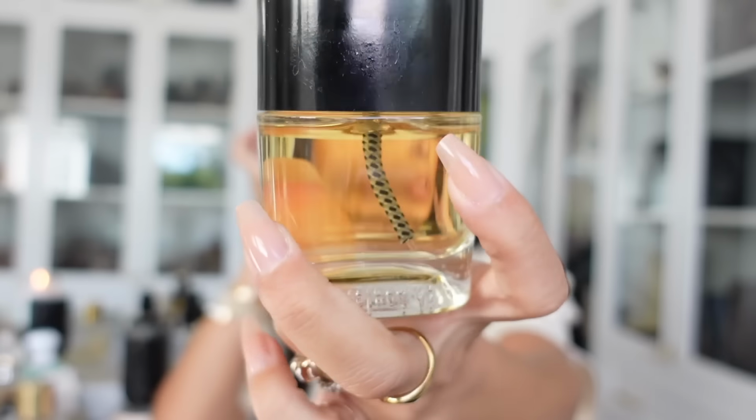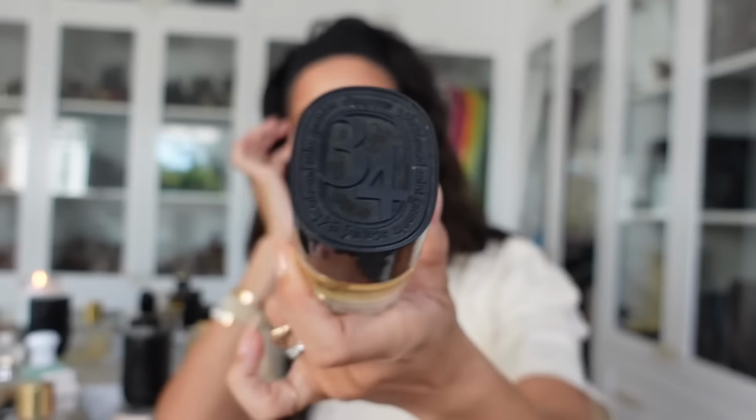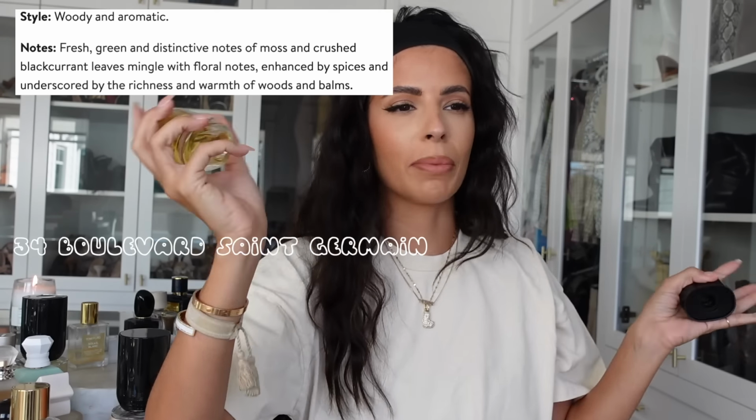It smells so good. Okay, y'all, I bought Number 34 from Diptyque. Diptyque has really bougie, nice fragrances, and I haven't used it really because I had the hand soap and another product, I can't remember, that was Number 34 from Diptyque, and I loved it. It was one of my favorite smells, so I naturally got the fragrance because I was like, I'm gonna love it. But for some reason, I don't love the fragrance as much as I love the other 34 product. Maybe I just need some time to go by. Maybe I need to wear it more. I don't know. Let me spray it.